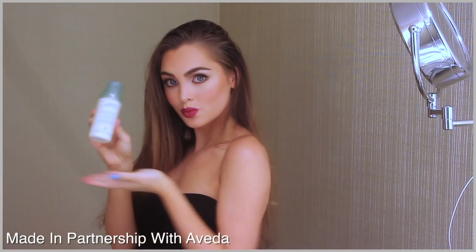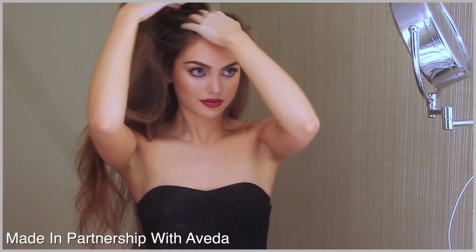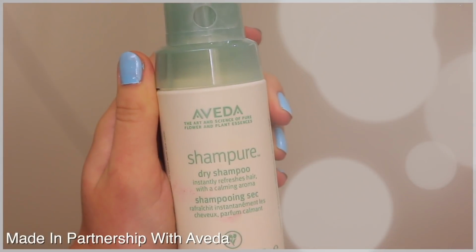One of my all-time fave products from Aveda is the Shampure Dry Shampoo. I use this a ton on second day hair, and it has naturally derived powders that absorb excess oil and impurities.